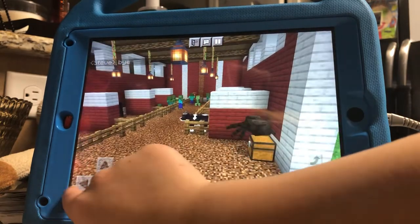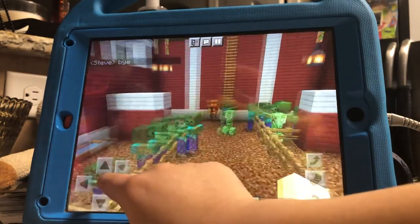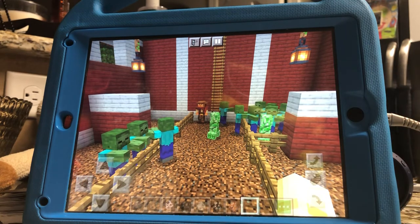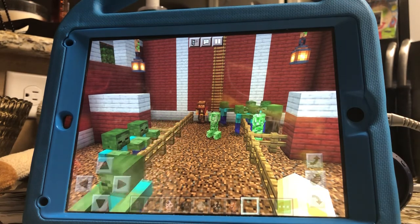Why is a spider and zombies and a creeper inside? And even a zombie villager. That's not supposed to happen. That's where they don't die because of the hot weather today.